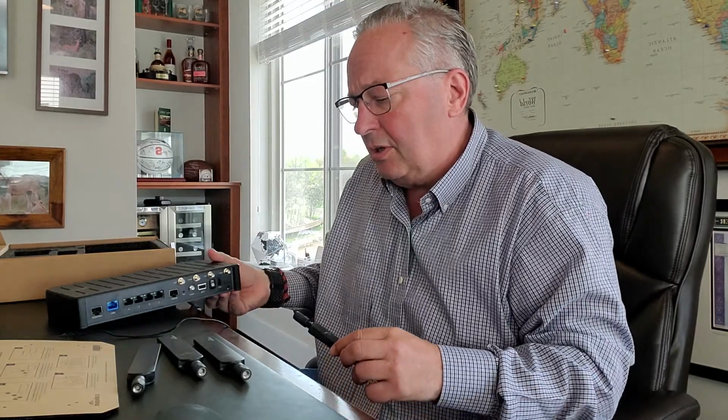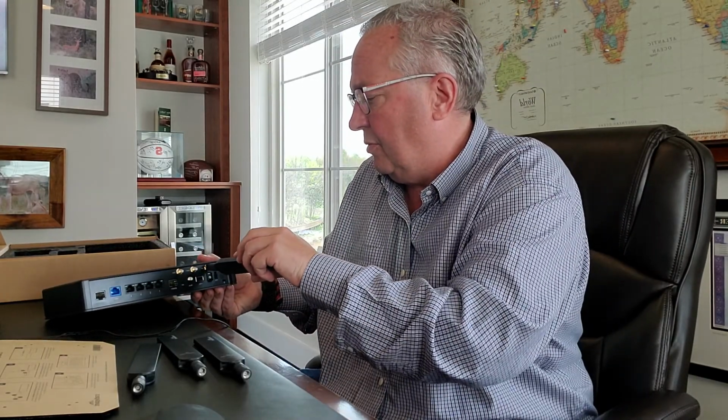The antennas are essentially all the same, so there's only one way to get these on here. It's interesting with the Category 18, you get 4 antennas, and then you have to put 2 of them in a 90-degree position, and the other 2 are just flat. So that's what you do there. So it's kind of interesting.